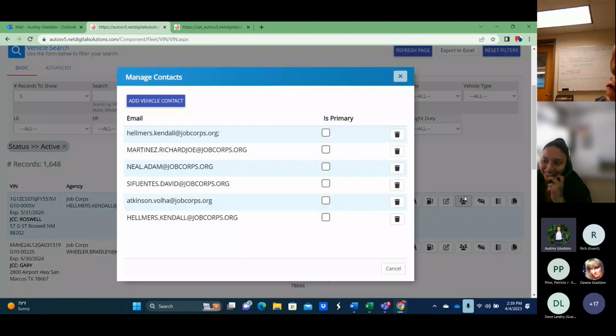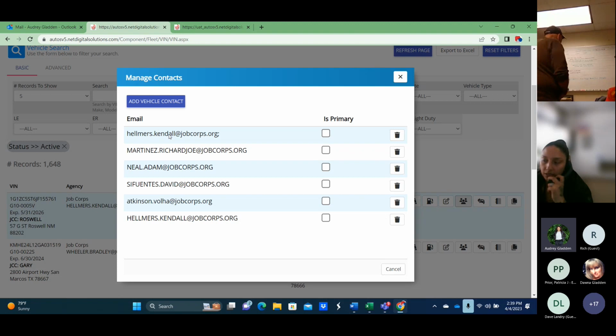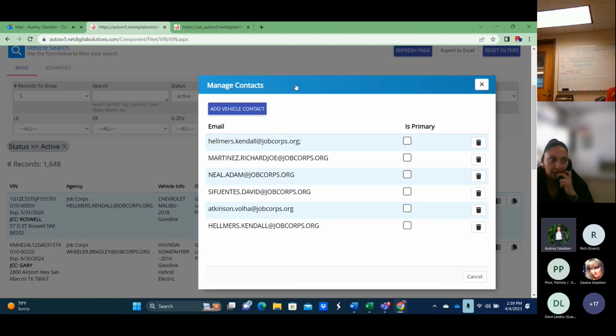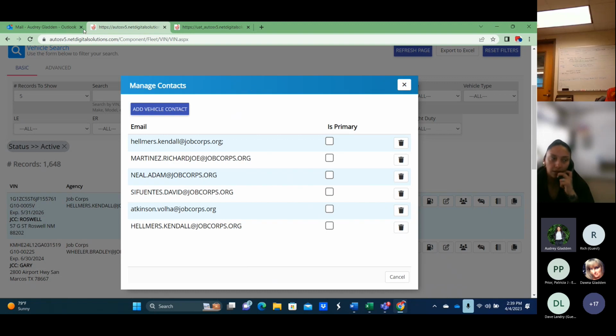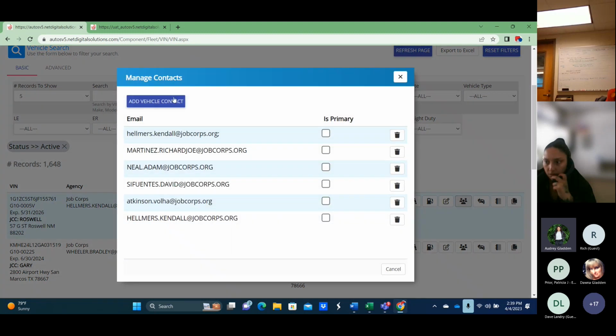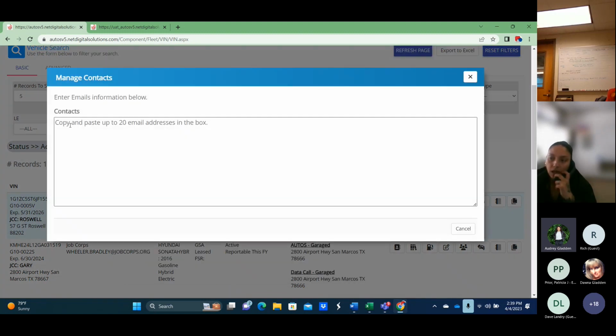The next one is this little person icon, which is going to show you all of the vehicle contacts that are assigned to this vehicle. In GSA, you have one primary contact, and as you can see, that's displayed here as Kendall. But in autos, we can have multiple contacts, and that way you can share the workload with whoever you'd like. Say you have another person in your office who is going to be your backup when you go on vacation or on leave. That is why we have that. You may also want to use this little trash icon when a person leaves or is no longer going to be taking care of that vehicle. To add another contact, you would just click here, add vehicle contact, and you can copy and paste up to 20 email addresses in this box.